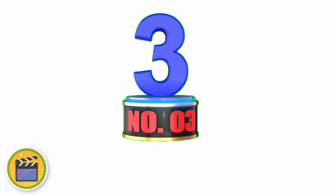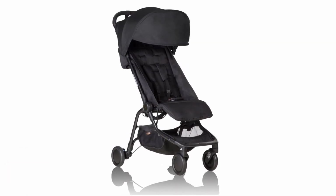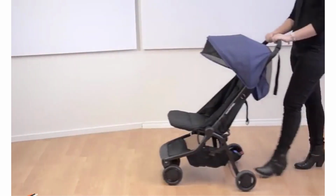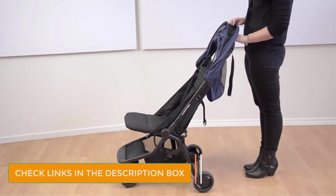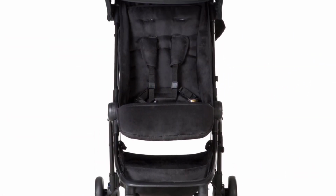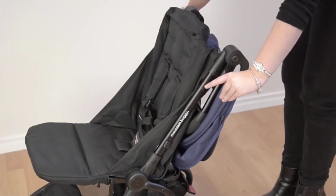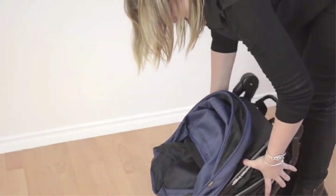Number 3. Mountain Buggy Nano Stroller. Suitable for children up to 4 years old, the Mountain Buggy Nano Stroller is one of the best travel strollers for toddlers. The lightweight stroller weighs in at just 13 pounds, 5.9 kilograms, and it easily folds up and compacts. The included carry satchel makes carrying the stroller a breeze. It reclines and has a canopy. The lightweight and easy handling, in particular the ability to easily go up and down curbs, makes this an overall best stroller for travel for people who like to constantly be on the move.